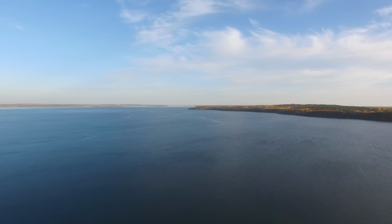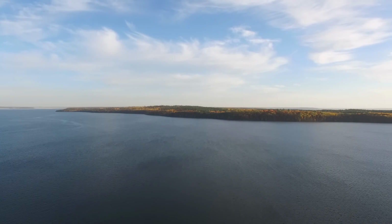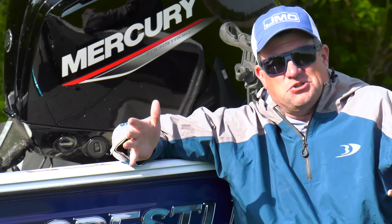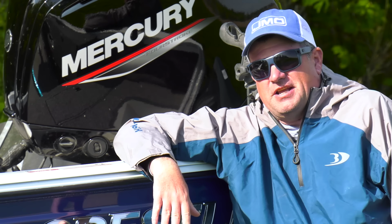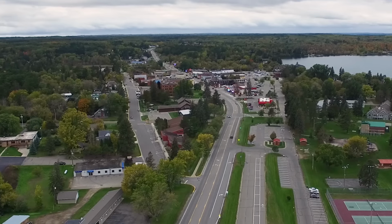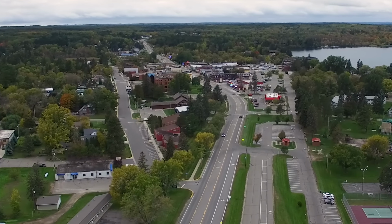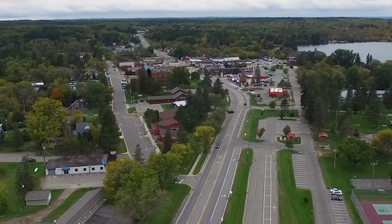Leech Lake is a pretty good sized body of water, but it's also broken up into several bays. There's boat ramps around the lake. There's still a lot of resorts on the lake, and so it's really a favorite destination for a lot of walleye anglers. You look at the community of Walker, there's great restaurants, there's all kinds of shops. In the summertime, downtown Walker is just busy.